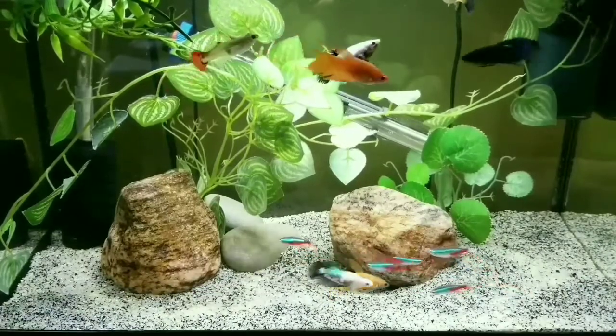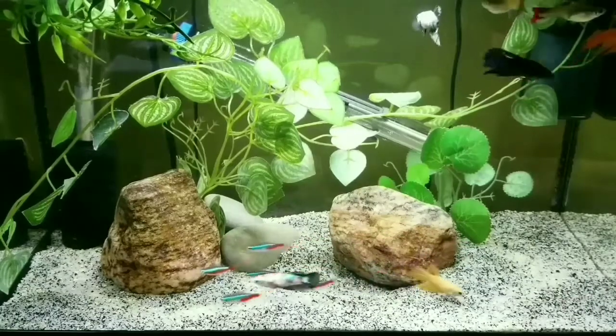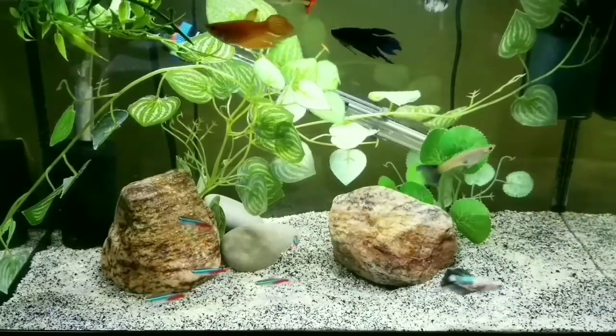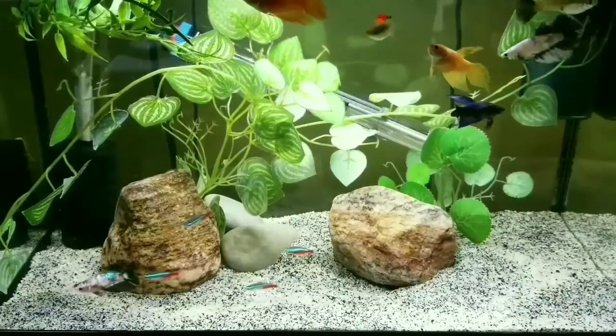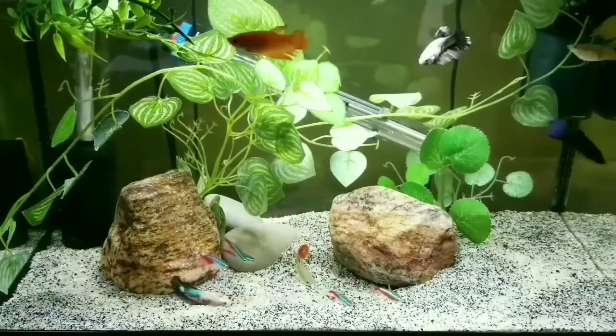The neon tetra is probably the most common tropical fish in the fish keeping hobby. It is one of the longest collected fish, being first caught in 1930. This fish has been in the hobby for over 80 years, and its popularity continues to thrive amongst hobbyists.